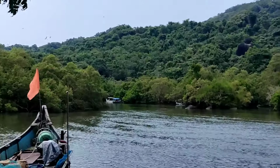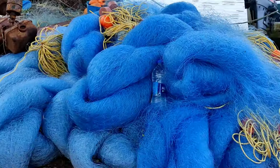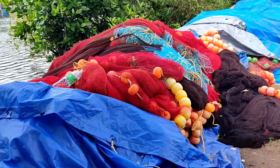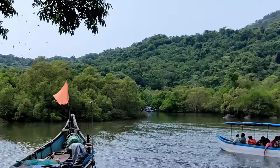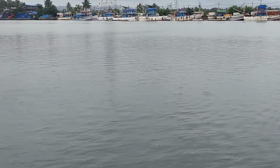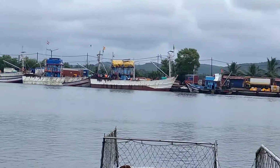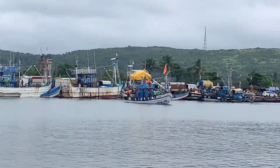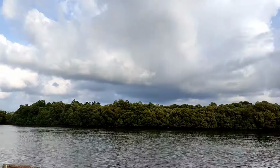And here is the backwater again. Some fishing activities, also with some boating services for the public. So this is the view from the Fisherman's Wharf. If you're really interested in seafood, do visit the Fisherman's Wharf. This is the backwater again.